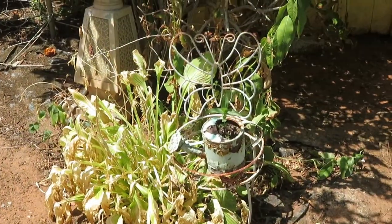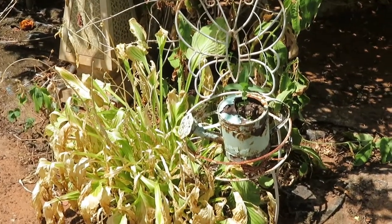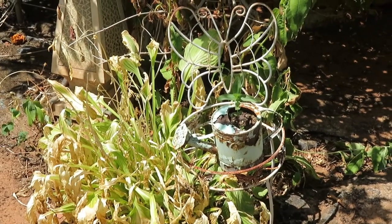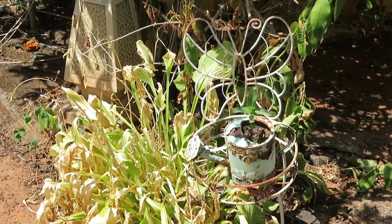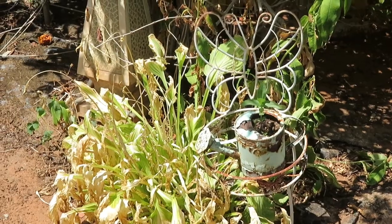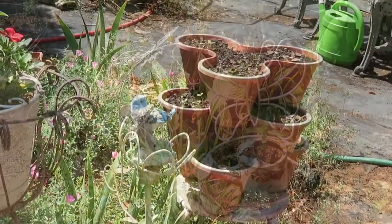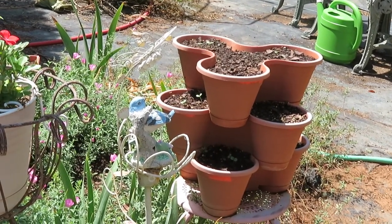This little hosta was so beautiful in the spring, and actually I think it's still going to make it, but it's just going to struggle on. But hopefully if it'll make it, it'll be beautiful again next spring. And I may divide this and put some of it in a pot where I can move it to a shade.